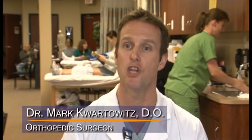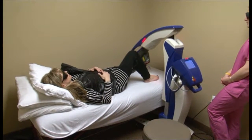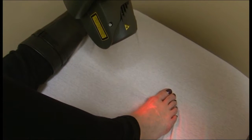We brought it into our clinic and we started seeing patient after patient responding with almost too good to be true results. You see someone that has such debilitating pain, and in 1-2 treatments they're 80-90% better. So it's been really miraculous.